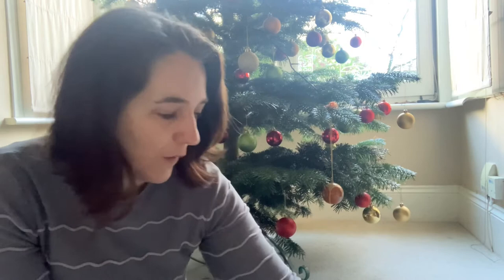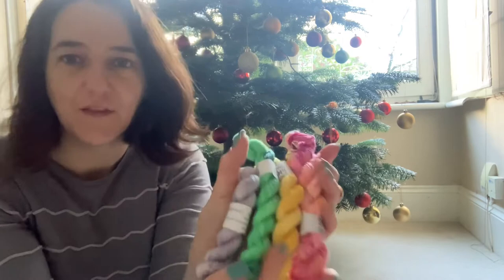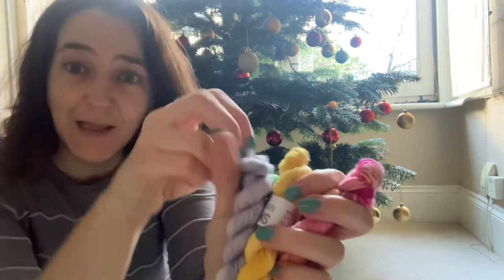Then I've got my Vicky Brown Designs one. These are 10 gram minis. So I'll show you them so far. 1, 2, 3, 4. Sorry, put them in the right order. There we go. Look at those, really bright colours. Got this lovely pinky, sort of pinky peachy one, and then a bright yellow, bright green, and a lilac-y colour.